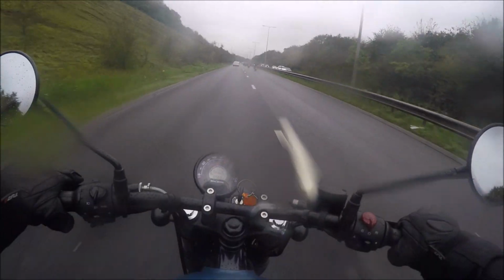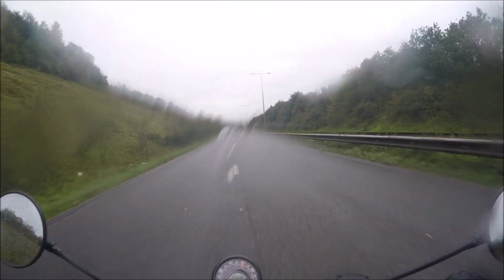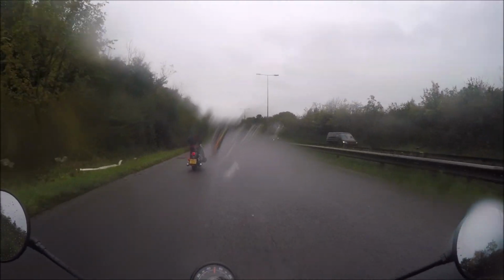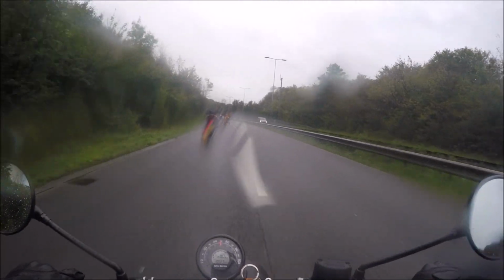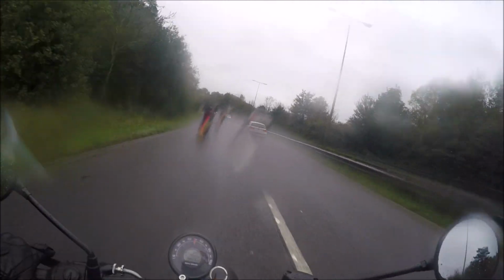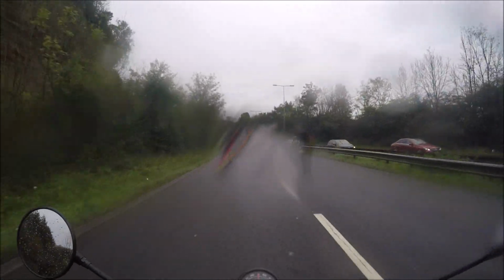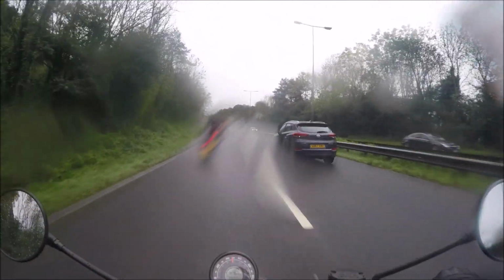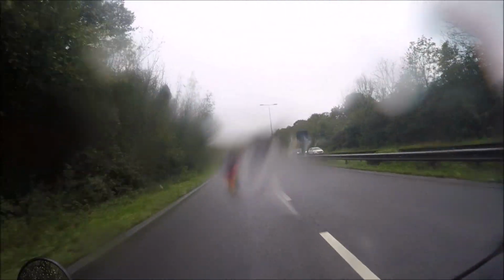Wind her on a bit, get up to 60, quite comfortable at 60. Go for the overtake. I think 60 miles an hour would be a maximum cruising speed to be comfortable. It will do more obviously, but like the Himalayan, the 350 Classic, 350 Meteor, I personally would say 50 to 60 is your average cruising speed on the 350-400 level of machine.